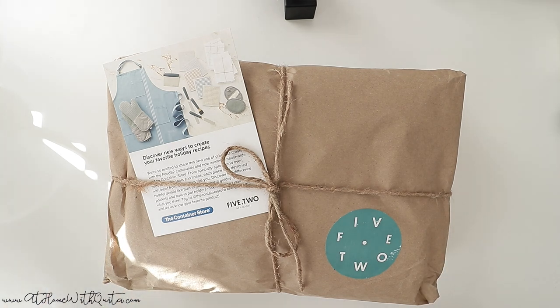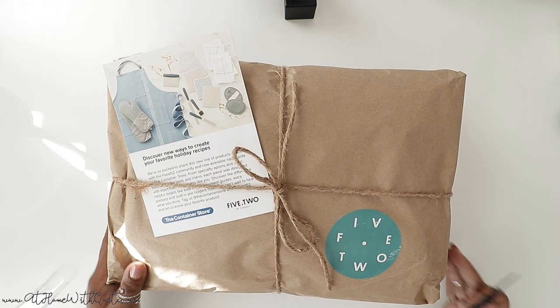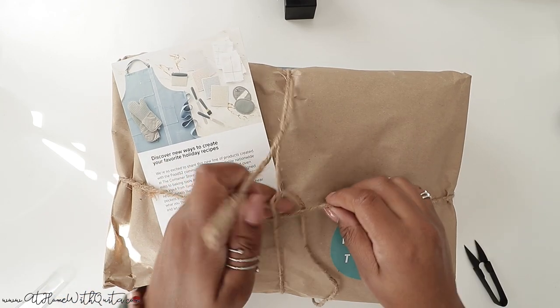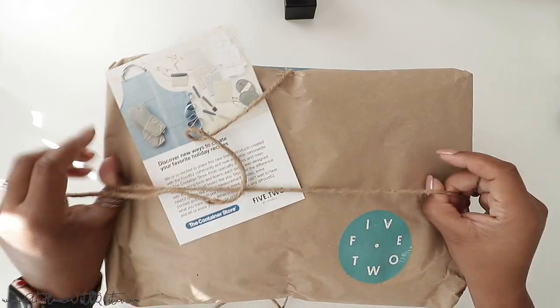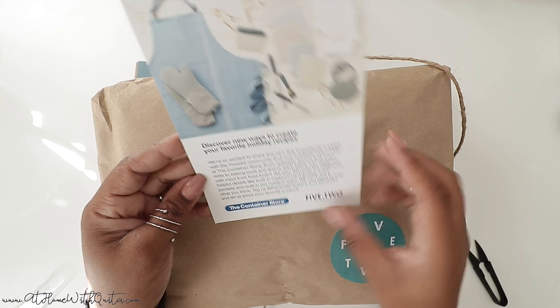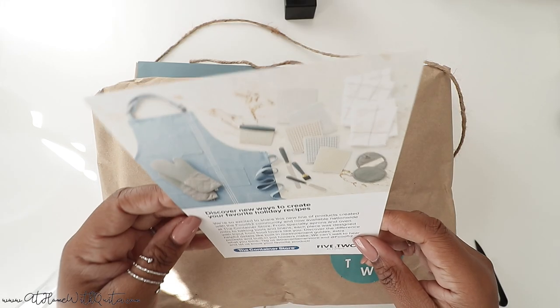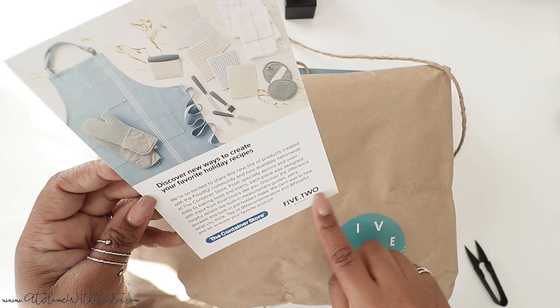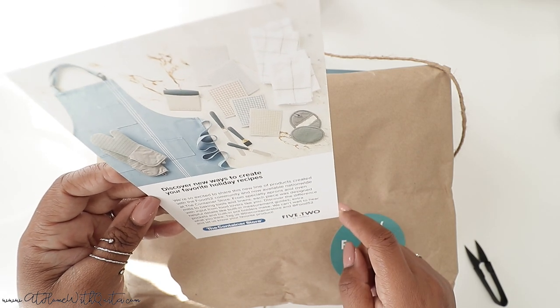Okay, let's see what's inside of these. I love the packaging. So pretty. Let's see, can I just... All right, discover new ways to create your favorite holiday recipes. All right, so this is just a card. This is by 52 by Food 52.